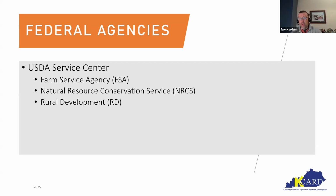Shelby County is about an hour away from me. So that's why I say most rural development offices are regional in nature. But rural development is going to be more for that RCDG grant that I mentioned that KCART applies for and receives. They're the entity that manages that. Another thing they do, probably about the only thing that is farmer facing, is a program called the Value Added Producer Grant. I'll talk about that a little bit later.